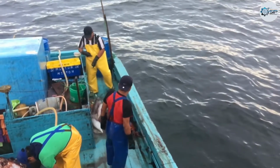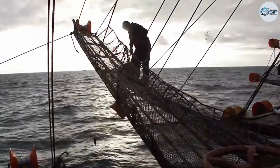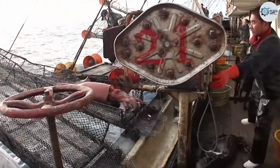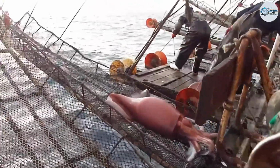weighing hundreds of kilograms. But this isn't just a fishing expedition. It's an adventure that combines the thrill of the chase with the mystery of the deep ocean. Join us as we dive into the heart of this extraordinary hunt, uncovering the techniques, challenges, and the breathtaking sights of capturing these magnificent creatures from the depths of the sea.